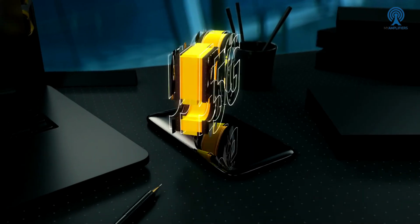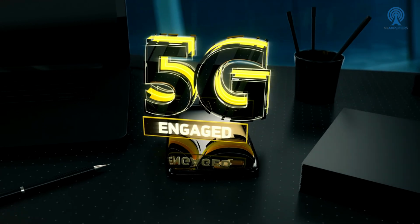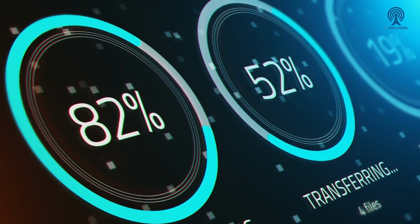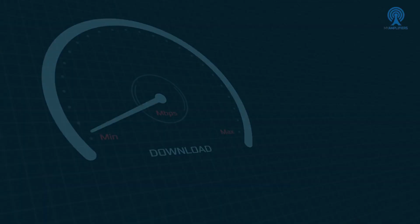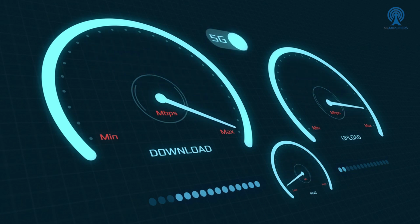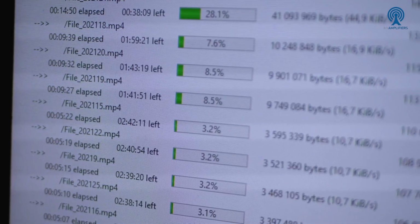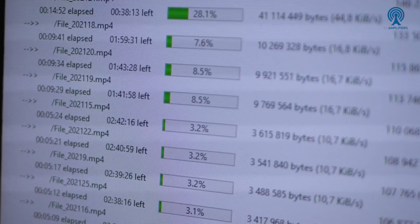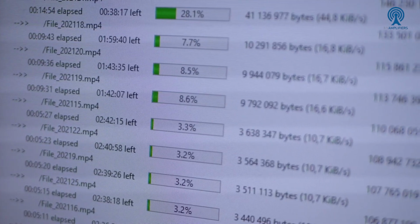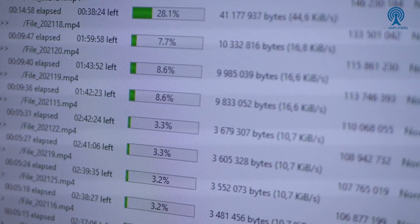Nikrans 5G boosters are equipped with cutting-edge features that set them apart from the competition. These include automatic gain control, AGC. This feature automatically adjusts the amplification level to ensure optimal signal strength without causing interference or oscillation. Sleep mode. To conserve energy, Nikrans boosters can automatically enter a low-power sleep mode when not in use, reducing energy consumption and extending the device's lifespan.